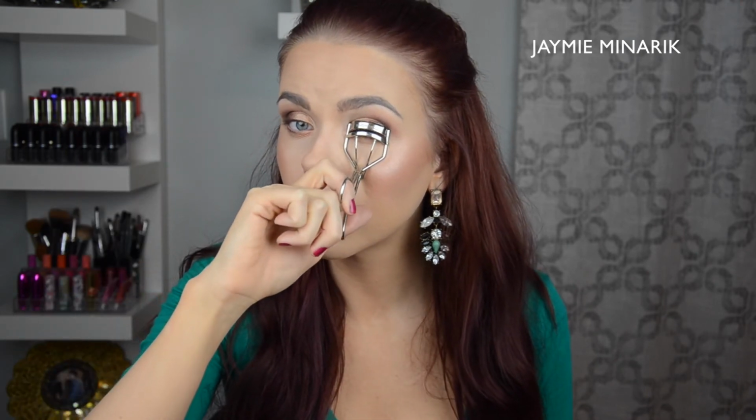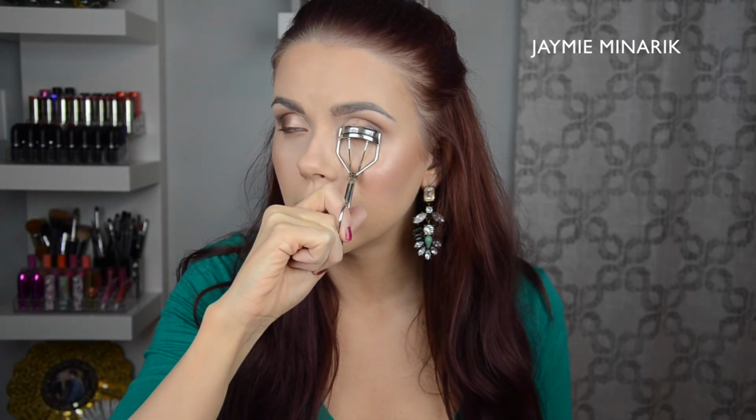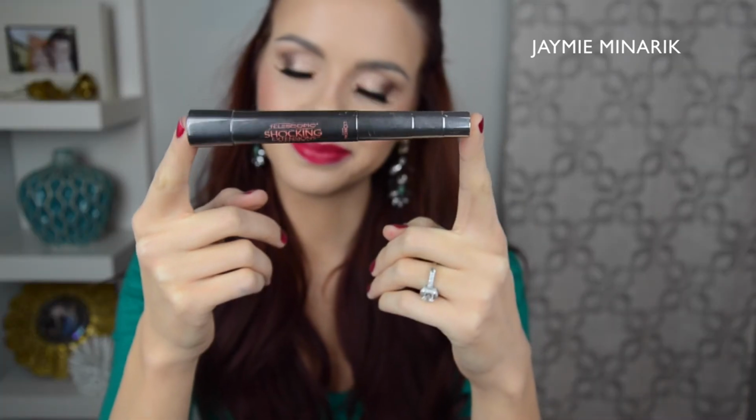Then I'm curling my lashes just to have a base for my false lashes to set on and putting on a light coat of mascara using my favorite Maybelline Telescopic Shocking Extensions Mascara.